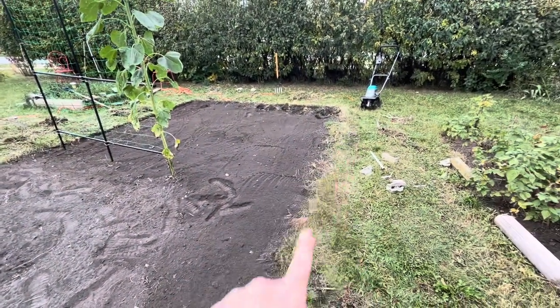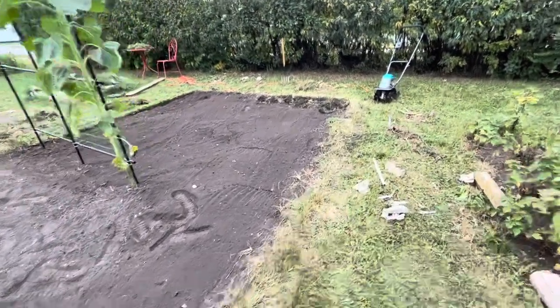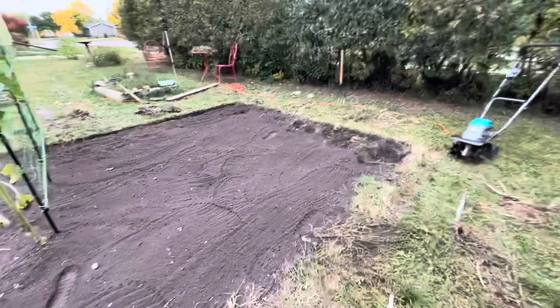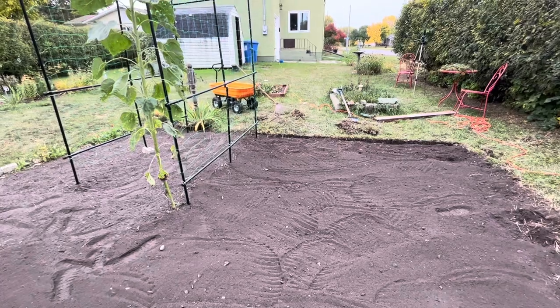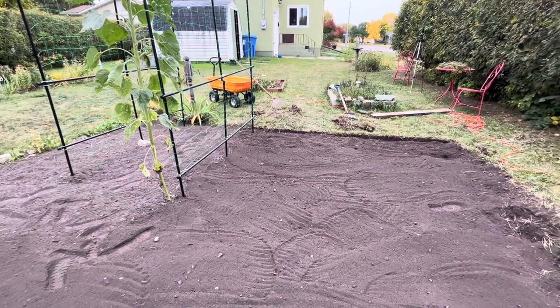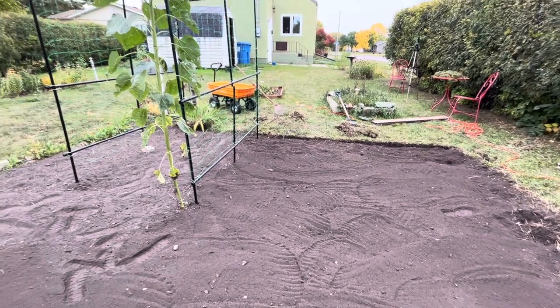No. This part is going to be next. So I'm trying to figure out where I'm going to put the first garden box. And I think I'm going to put it, oh, I don't know. I haven't figured it out.